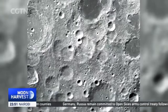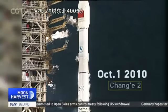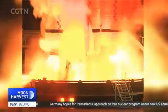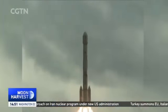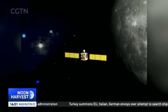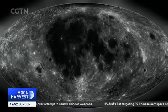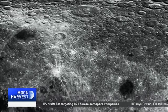The Chang'e-1 also obtained a full image of the surface of the moon. The Chang'e-2 was sent into the moon's orbit in 2010. As NASA notes, this marked the first time a Chinese lunar probe directly entered the Earth-Moon transfer orbit without circling the Earth first. It captured the world's first full lunar map with a spatial resolution of 7 meters, showing more details of the moon's surface.